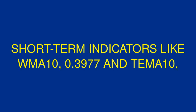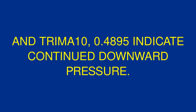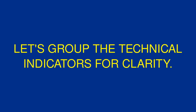Short-term indicators like WMA10, 0.3977, and TIMA10, 0.2652, are mixed, with TIMA suggesting the rally may be overstretched, while CAMA10, 0.4279, and TRIMA10, 0.4895, indicate continued downward pressure. Technical indicators. Let's group the technical indicators for clarity.